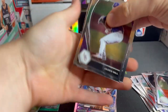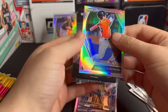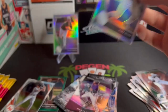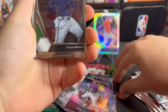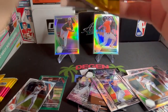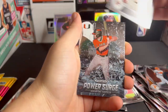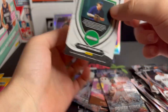Let's keep it moving here. You got Jaden Hill, Colin Burns, another silver Prizm, Alex Ulloa, Power Surge, and Velade Prospects. Nice comfy rip. Spikes, Joe Mack, Daniel McKelvey, Ty Madden, and Jacob Steinmetz. All right, Tyler Whitaker, Max Ferguson, Matt Rudick, Power Surge, Adrian Del Castillo, and a green Pulsar Isaac Pacheco.